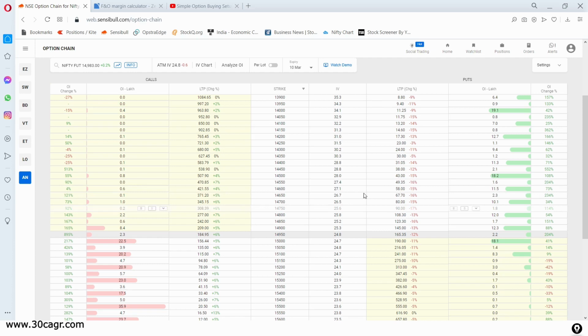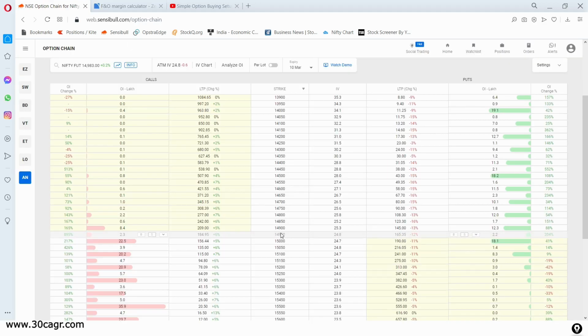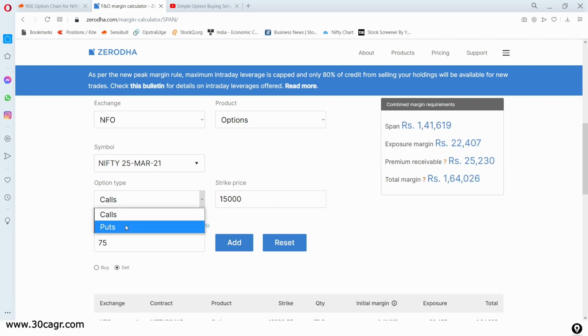All right, this is the option chain. And what we are going to do is, in the ISS strategy, as you all know, we sell a call and a put which is at ATM, right? Let's see what's the margin required for that after the implementation of the peak margin rule. I just open the Zerodha margin calculator and let me go back. 14,950 is the ATM strike price. Let me enter 15,000. So we are selling a call option and we are selling a put option.